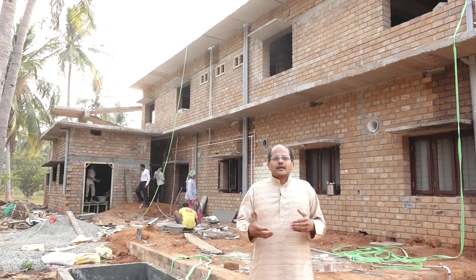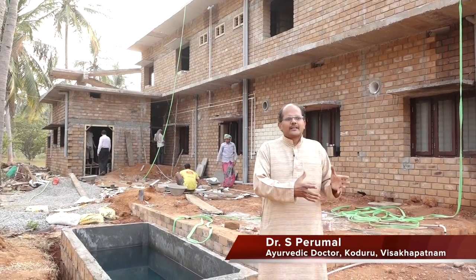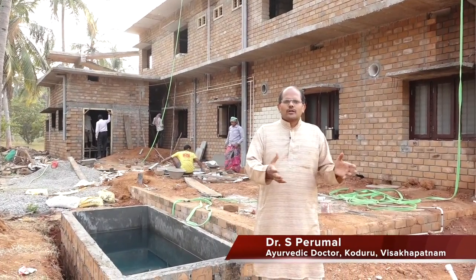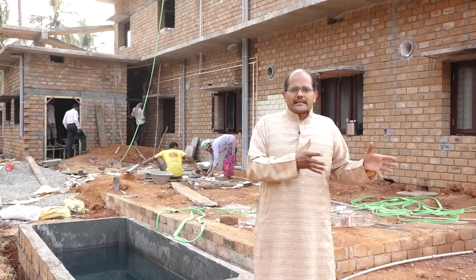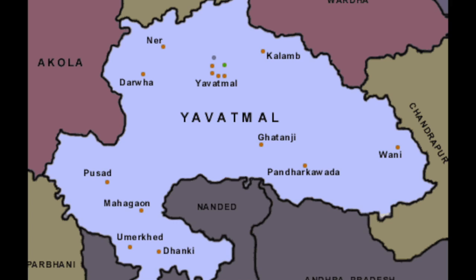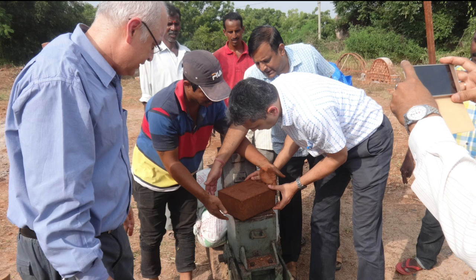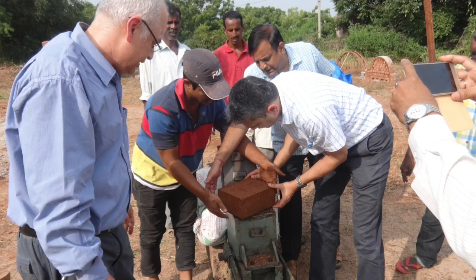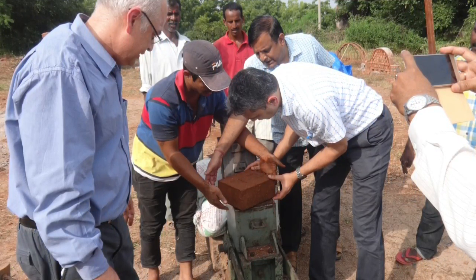I think government needs to support them continuously by giving some small contracts, like Anganwadi schools or small schools or small buildings, panchayat buildings, where they can utilize these bricks. The Yavatmal District Administration of Maharashtra State has sought the help to promote the construction of Pradhan Mantri Awas Yojana houses for the rural poor.